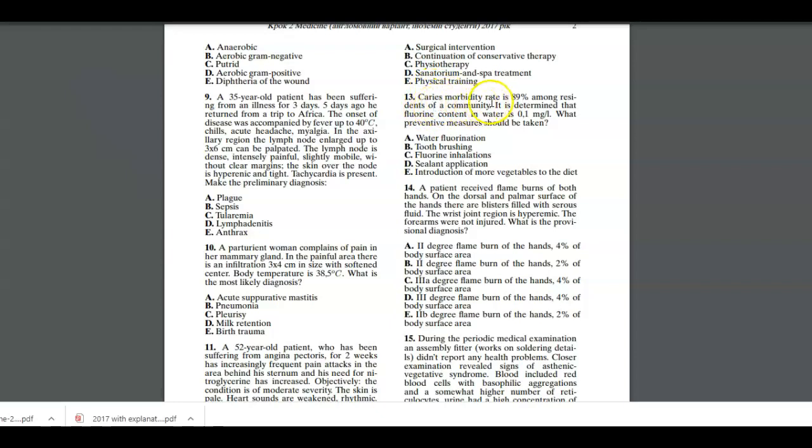Carrie's mobility rate is 89% among residents of the community. It is determined that fluorine content in water is 0.1 milligrams per liter. What preventive measures should be taken? A, fluorination. So this is just basically a cramming question. I'll move on to the next question, which is question 14, discussing burns, which I'll be explaining a bit more thoroughly than the previous one.